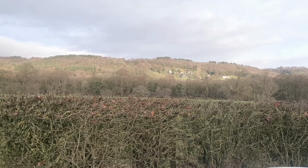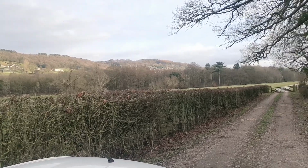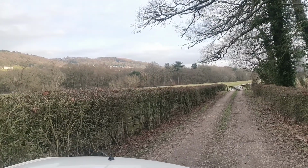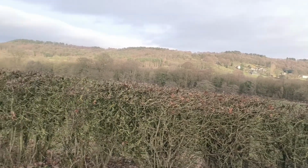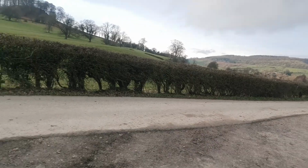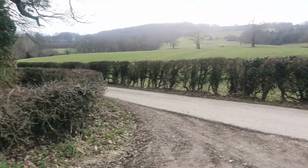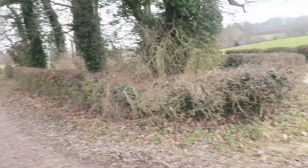Look at some of these views, guys. Absolutely beautiful. And this is one of the reasons why I enjoy doing what I'm doing now rather than sitting in the office. Come out in the fresh air, meet some great people, taking some great views, and drive some nice cars. What else could I ask for when you're a car enthusiast?